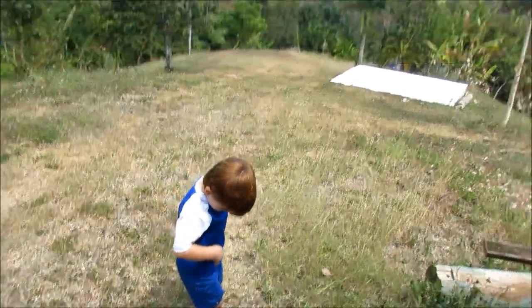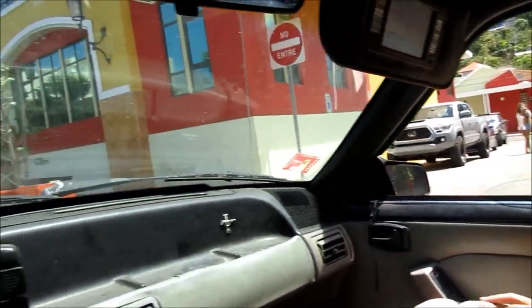So we're driving around in downtown Rincon. It looks like the Rincon Farmers Market on Sunday is trying to start back up in the plaza. Doesn't look like it has the main tent, but a lot of vendors, so check it out.